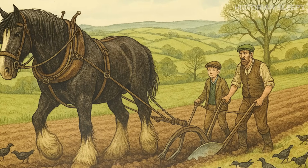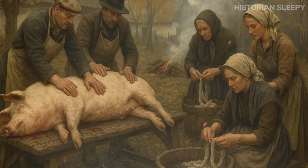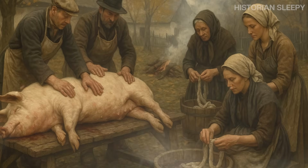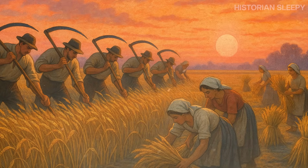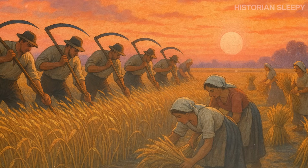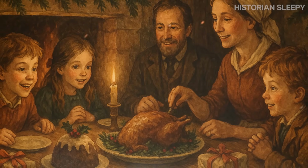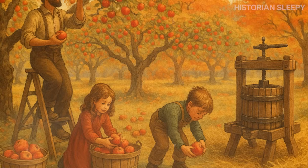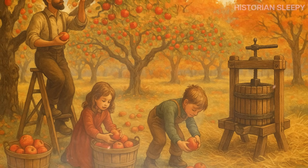You lead Tom and Prince from their stalls, talking to them in low, soothing tones as you harness them to the plough. The leather harness is heavy in your hands, worn smooth from years of use. The horses stand patiently, their massive bodies radiating heat in the cool morning air, their breath forming small clouds around their velvety noses. "Ready for some real work, lads?" you ask, patting Prince's broad neck. The horse whickers softly in response, as if understanding that the easier days of winter are behind them.